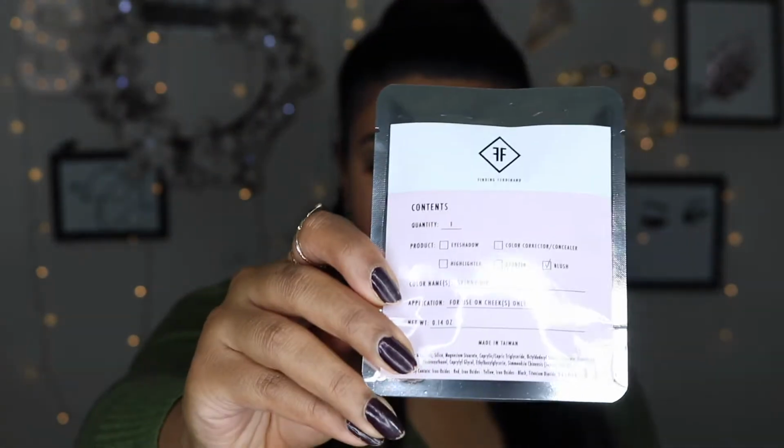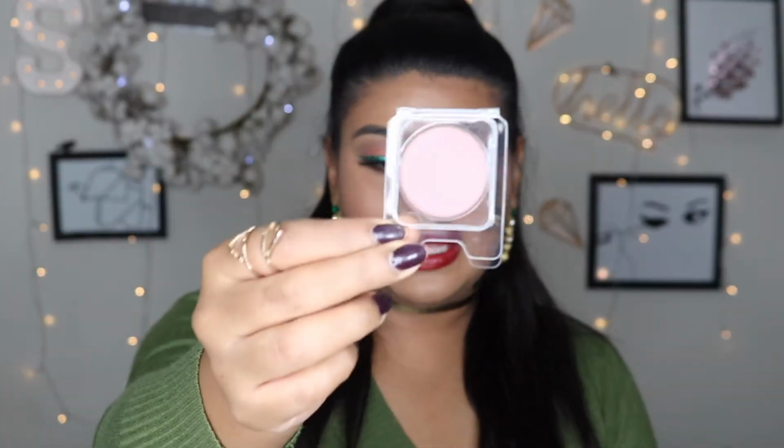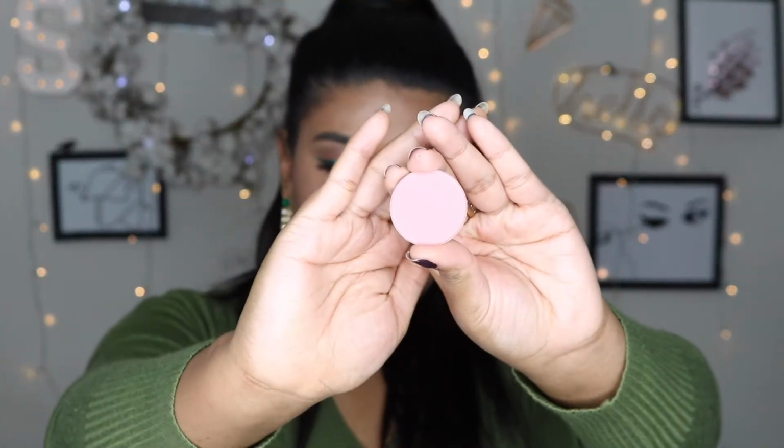So the first thing I see is in this package right here from Finding Ferdinand, and it is a blush, and it is in the color Skinny Dip. And yeah, it's really interesting that they have all the details right on the package like that. That's pretty cool. Let me just go ahead and get right into it. That's a really pretty color. It is the color Skinny Dip. So that's the color right there. Let me just swatch it for you.